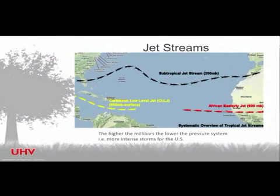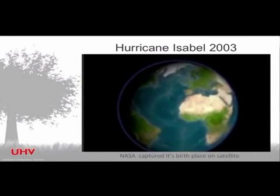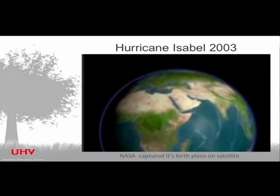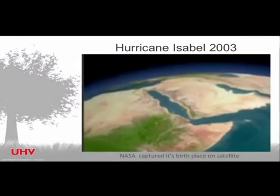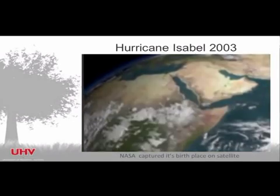This amount of deforestation has led to higher temperatures and, as a result, higher African easterly jet streams that cause extreme low-pressure systems to enter the Atlantic Ocean. These low-pressure systems form tropical storms that turn into major hurricanes and eventually impact the U.S. NASA has captured these jet streams on satellite as they pass over Africa and enter the Atlantic. As you can see from this image, the jet streams pass over the sub-Saharan region, building in intensity. This force creates the low-pressure systems, first forming a tropical storm, and then a hurricane, known as this one called Hurricane Isabel.